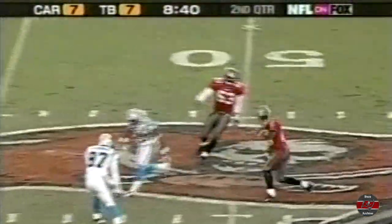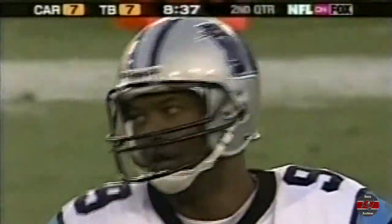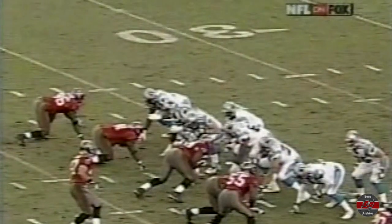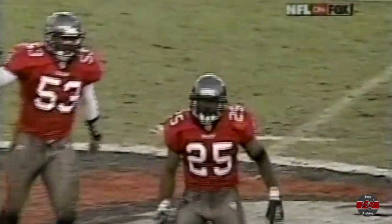Pete up top, and it's broken up, intended for Steve Smith, but Brian Kelly was there to knock it away. Brian Kelly has really played good football this year for the Tampa Bay Bucs. I think a lot of it, Kurt, is because he's been tested each and every week because of how good Rondé Barber is over on the other side. Man coverage with Steve Smith, makes the break, and gets himself a nice pass breakup.